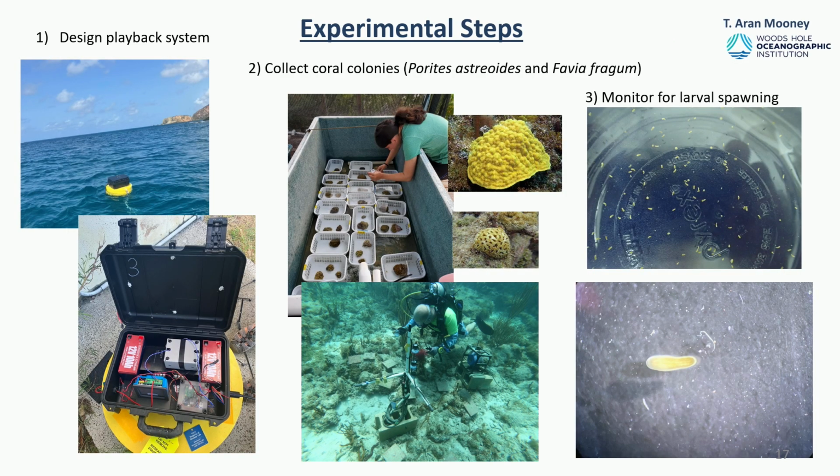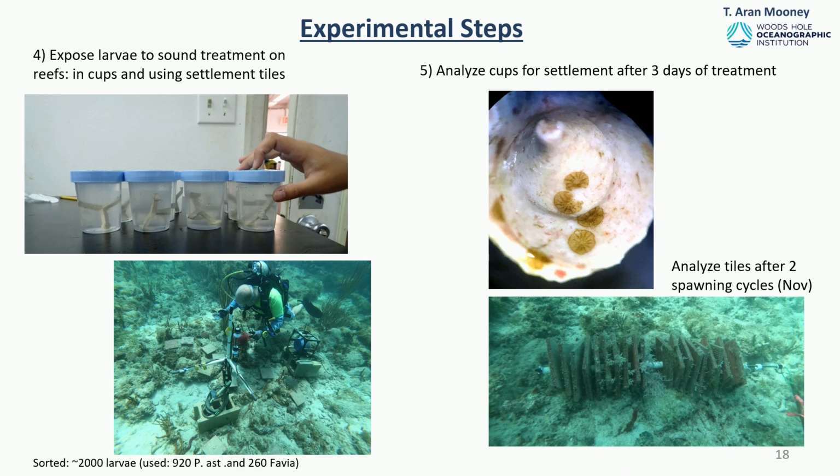So we went out and collected the Porites asteroides colonies. Again, we brought them back to the lab for spawning, and we're going to measure settlement in 2 ways. Similar to before, we have these cups with filtered seawater, but also settlement tiles out there. And so the settlement tiles are now dried, and we're looking at that data now.